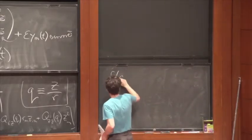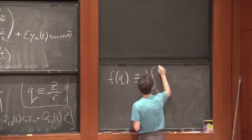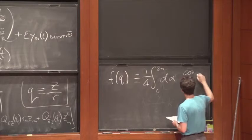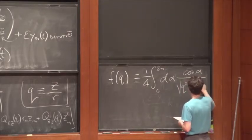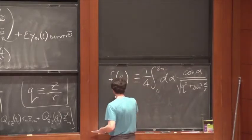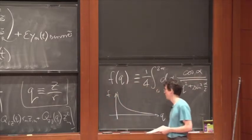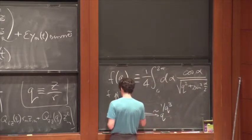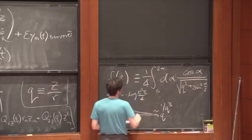Okay, so f of q equals an integral from 0 to 2 pi d alpha. Alpha is a lot like that variable h we encountered before. It's the difference of theta tilde and theta. And you get this, sine squared alpha over 2. So this is something that can be done in terms of elliptic functions. It's not really very interesting to do so. What's interesting is that f goes monotonically from infinity to 0. It's on order 1 over q cubed at large q, and it's on order minus log of e squared q over 4 at small q.